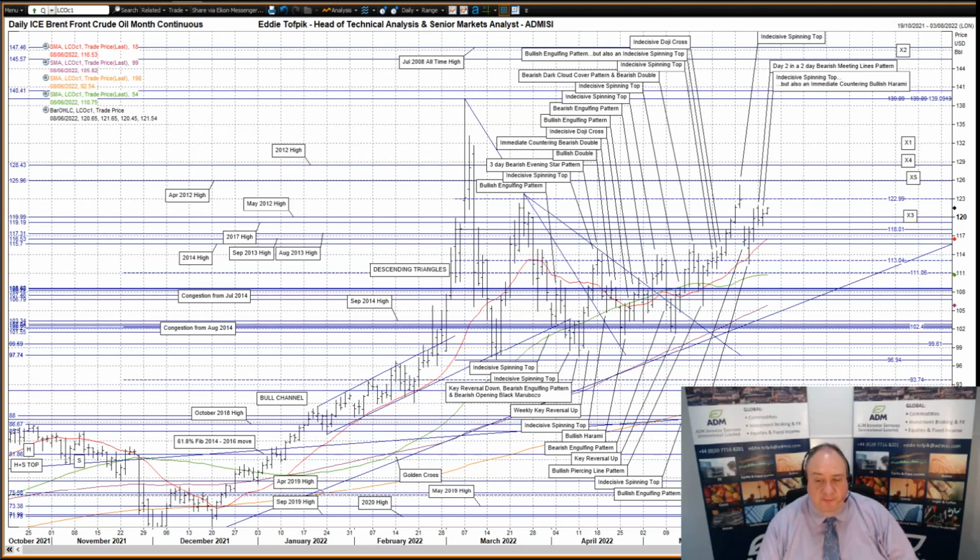Yesterday also saw a significant move up and close over the important heavy-duty congestion between 115.70 and 120 even, closing over the May 2012 high at 120 even for the first time since changeover. Overall, the market continues to move away from two descending triangle patterns formed since March.